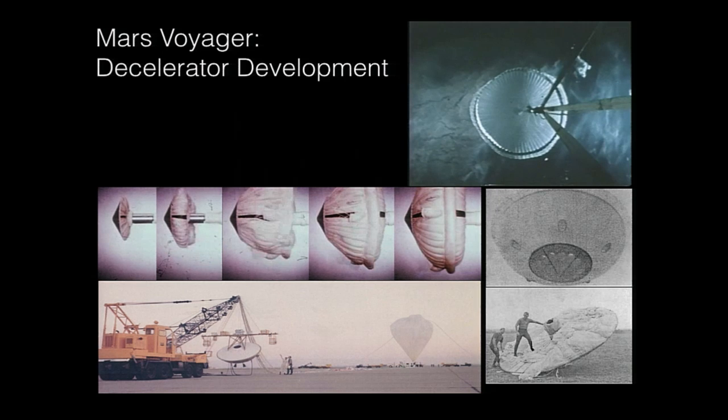We also started developing inflatable drag devices, things that we could attach to the entry capsule itself, things that would inflate and expand and increase the size of the entry capsule to create more drag to help slow it down through that very tenuous, very thin atmosphere. So you see some images associated with that.